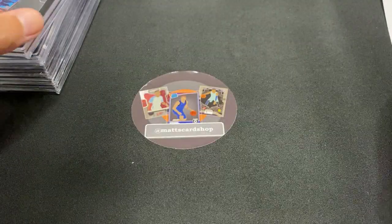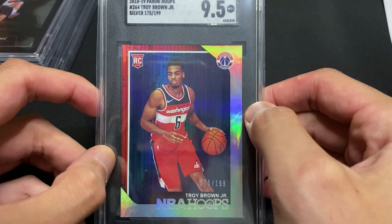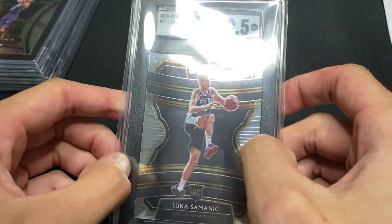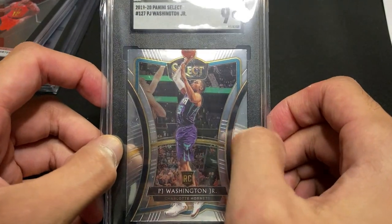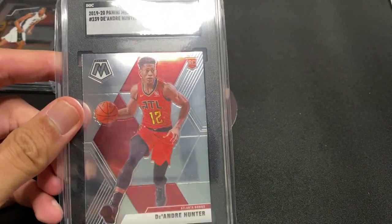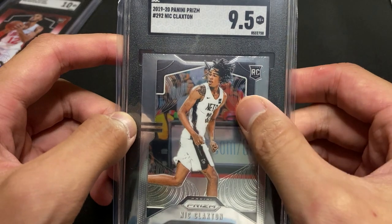This one was $15 Aussie. Darius Bazley Mosaic SGC 9.5. This one was $20. Troy Brown Jr. Hoops to 199 SGC 9.5. This one was $10. Lucas Samanich, that's SGC 9.5 Concours, $17 for that one. PJ Washington, Premier Select SGC 9, this one was $12. DeAndre Hunter, SGC 9 Mosaic, this one was $10. Oh no, $15, my bad. Nick Claxton, SGC 9.5 Prism, this one was $20.